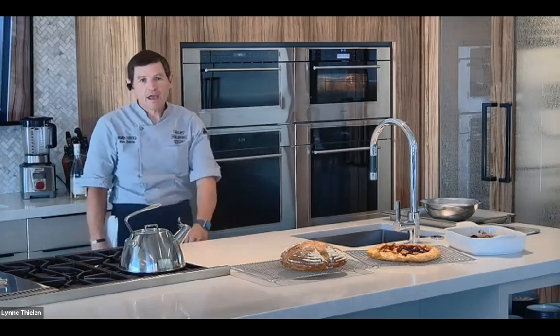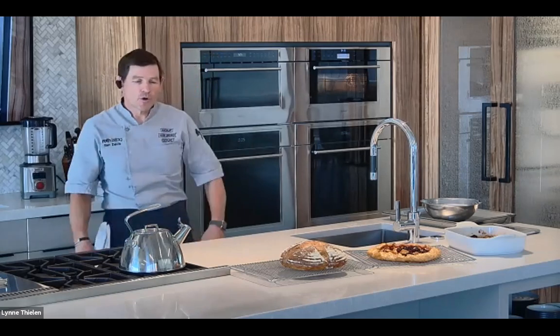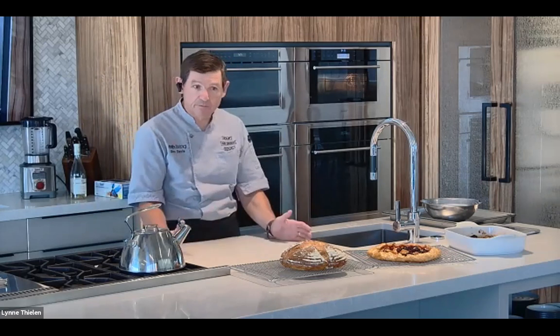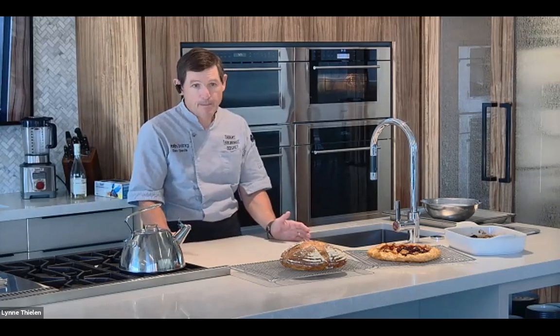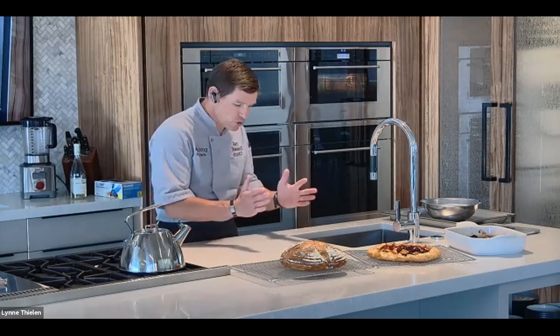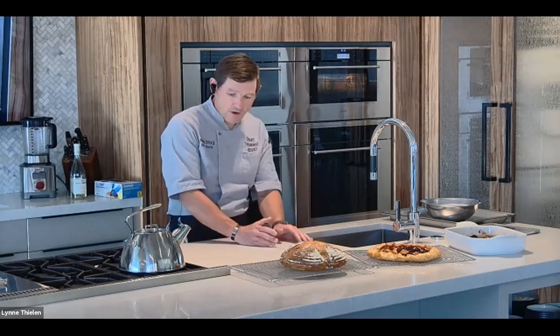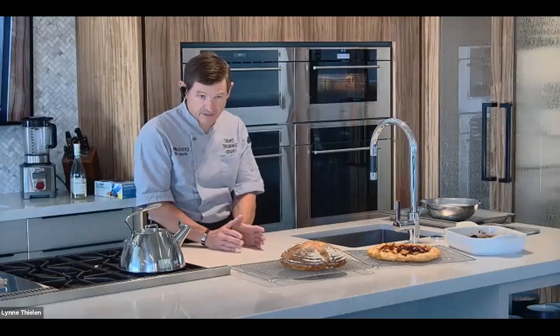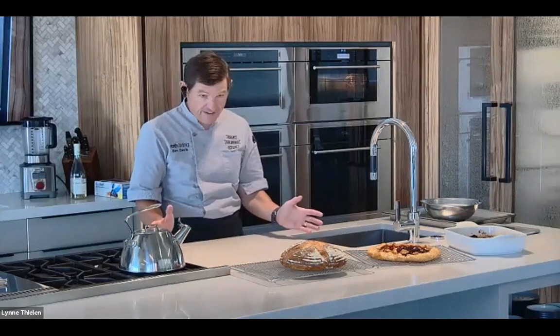Absolutely. So long as you're using the common sense of just saying, okay, what's going to take the longest to cook? What's going to be the shortest? And is there something in between? Exactly. So in other words, if you're doing potatoes and you want to roast some salmon to go with your potatoes and you want some asparagus, you can cook all three of those in convection steam.